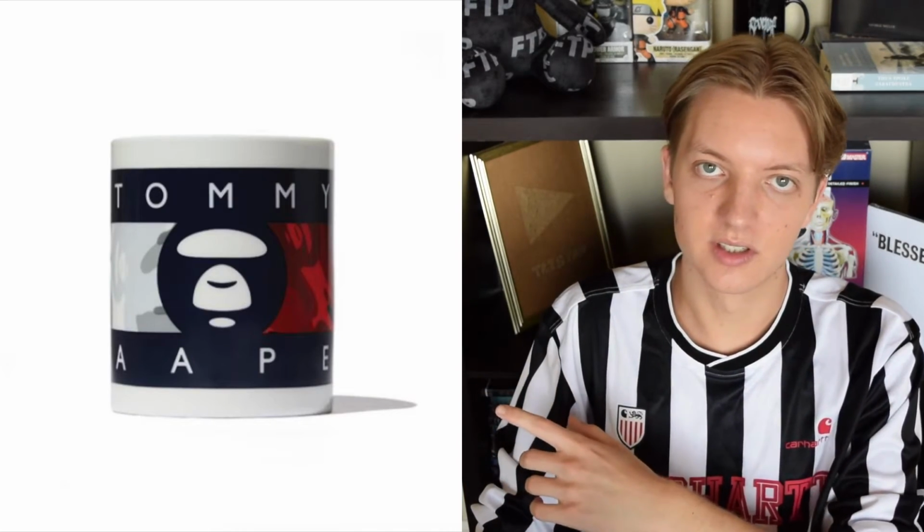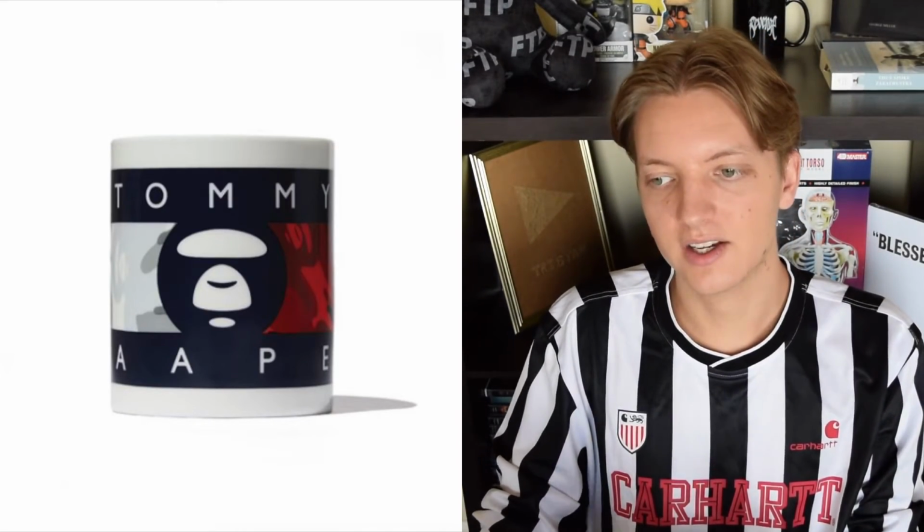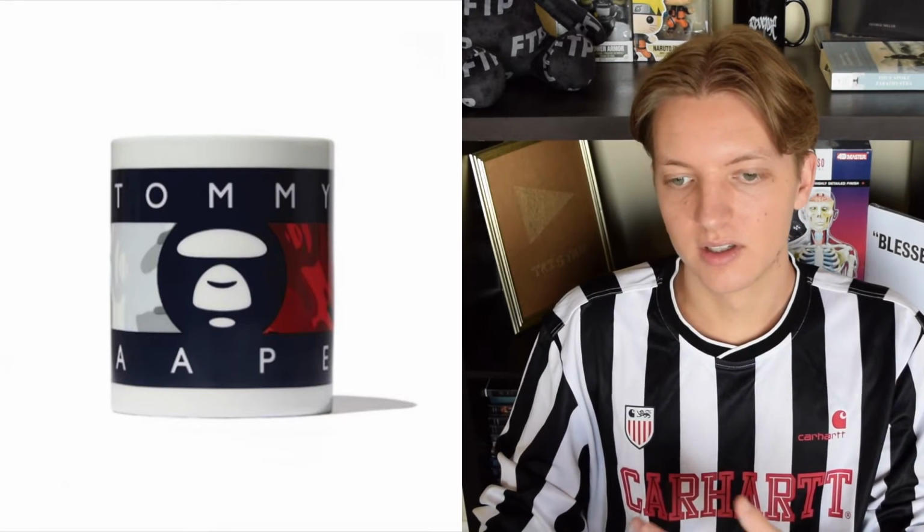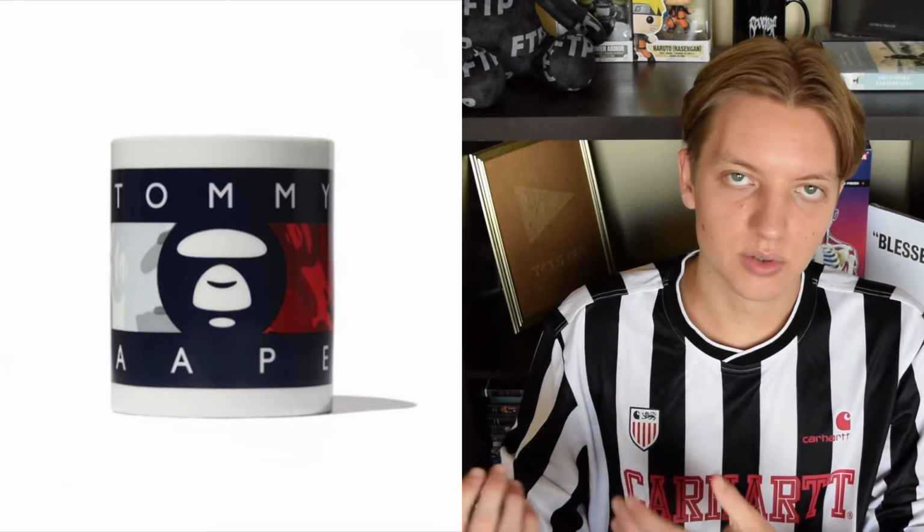Heading over to the APE Instagram, we can also see this coffee mug, which once again is nothing really new here, just that Tommy flag with the APE moon logo over it. So yeah, nothing really new, but it's still a cool accessory, I think, at least. So that's pretty much all the images that I could find of the collection, and you really do have a lot of stuff dropping. You got hats, shoes, a jacket, some polos, some tees, you even got coffee mugs. So there's plenty of stuff to go for if it is available in your area.